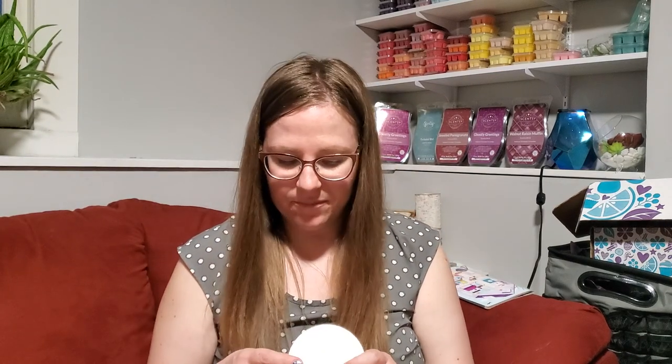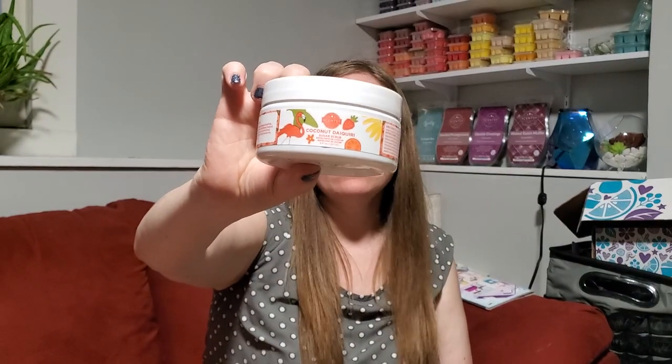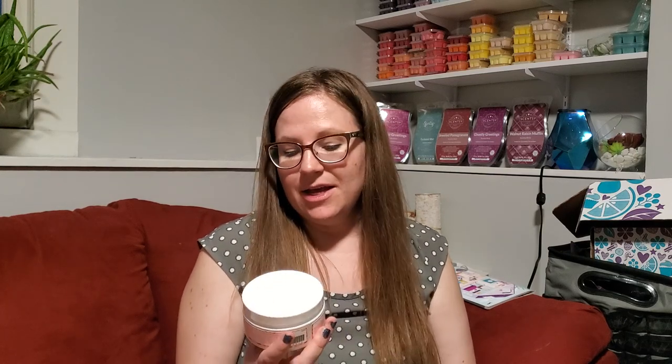Back to the body. I got a body scrub in Coconut Daiquiri. A sugar scrub, I'm sorry. Sugar scrub. I love the sugar scrub. It's so nice. It is like an exfoliating body scrub to rub on your body, and it makes your skin just so nice and soft. I use it on my hands a lot in the winter. I like to use it on my legs before I shave because it makes them really soft.